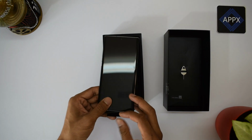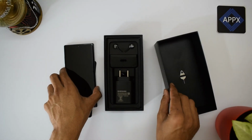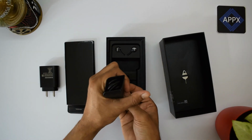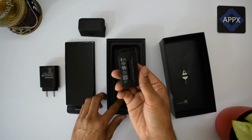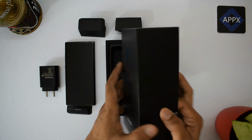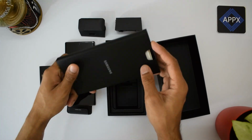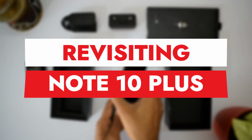Alright, the Galaxy Note 10 Plus is another beast from Samsung, launched in mid-2019, which I have been using for some time now. It's been a great experience with this phone until now, and if you own one, I would say you don't have to think about upgrading for another couple of years unless you are someone who is passionate about upgrading your notes every year. In today's video, let's revisit this monster and see how it is doing so far.